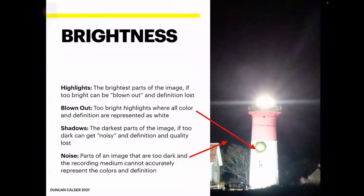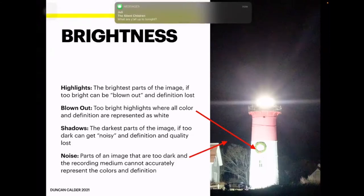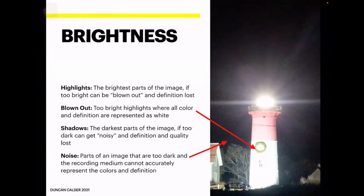It's the brightest part. And sometimes if it's too bright, like in this instance, you have a light that's too bright, it's been blown out, so you've lost all definition. So in this case, you can't see the wreath on the lighthouse and the window as well, because the white bright light is too bright and you can't see the colors there.